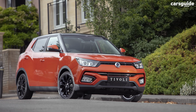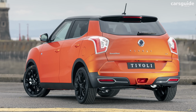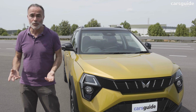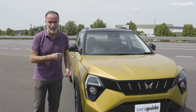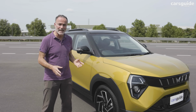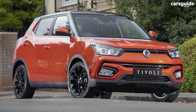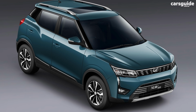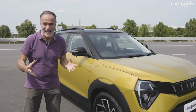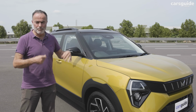And here's another surprise. If you're thinking that the 3XO might look a little bit familiar, your eyes aren't deceiving you. That's because the 3XO is not as new as it looks, even though it's only been on sale in India since 2024. It's actually based on the 2018 SsangYong Tivoli that was built in India a couple of years after that as the XUV 300 series.